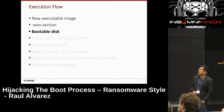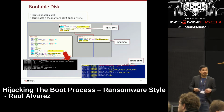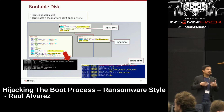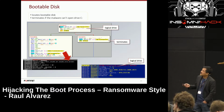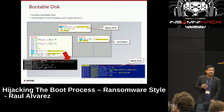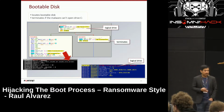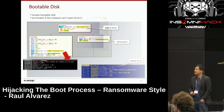It looks for the bootable disk. What happens is, when you run Petya in the Windows system and it has escalated privilege, it will look for your physical drive, physical drive 0, and then there is the drive C. Usually the first drive, which is drive C, the first hard drive, contains the MBR. If it is a GPT, it contains the protective MBR.